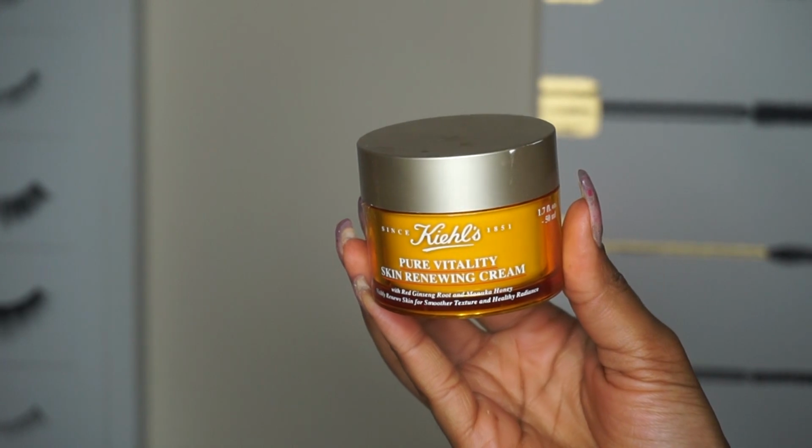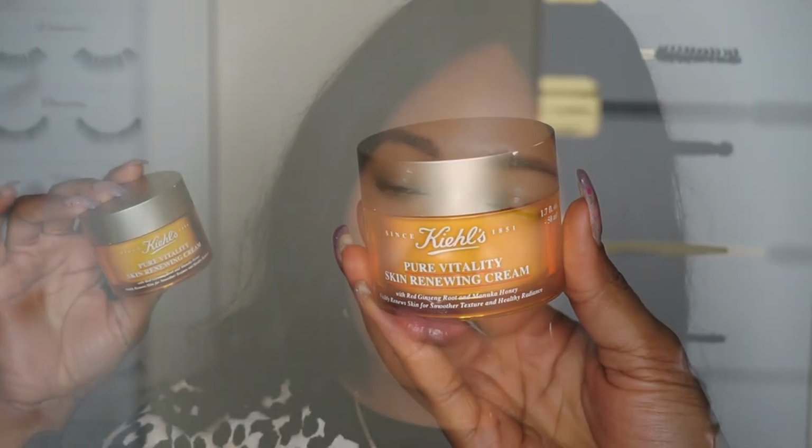I've been there. I once jumped ship on moisturizer, and then I finally realized I need it in my skincare. Right now I'm using the Pure Vitality Skin Renewing Cream from Kiehl's. I just take a few pumps and really thin it out within my fingertips and work it onto the skin very gently. Now that we've covered the PM routine, it's time to switch into AM, which is much simpler and a lot fewer steps than my nighttime routine.